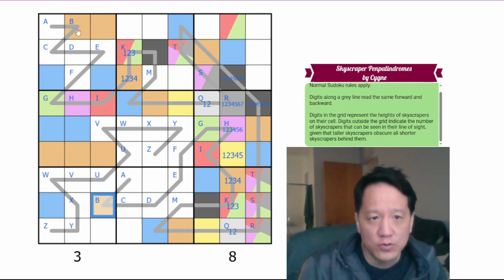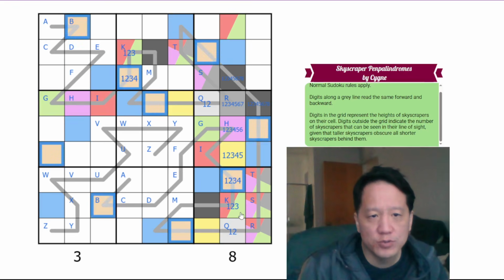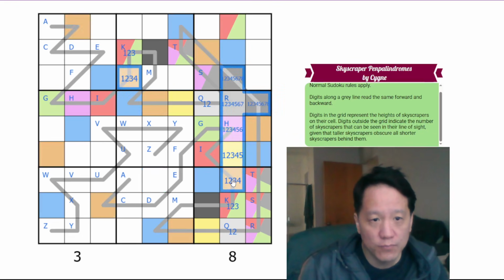Therefore, this is orange. B is specifically orange. So then orange cannot be these two. It has to be these three specifically. This blue eliminates blue in the rest of the column, so this can't be blue, this can't be blue, and we have all the blues now. We have all the blues, we have all the oranges. We can remove the lettering for B there. So we have all the oranges, we have all the blues.